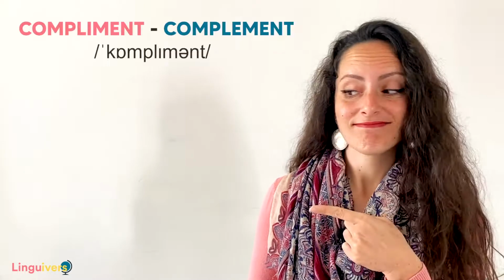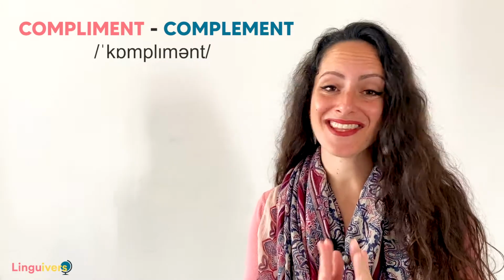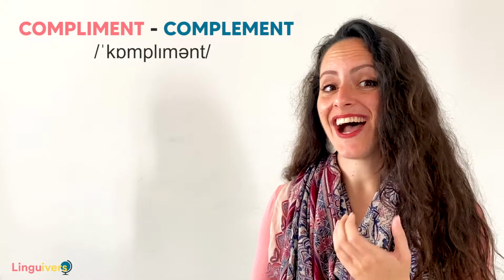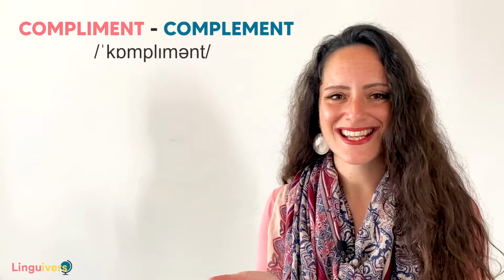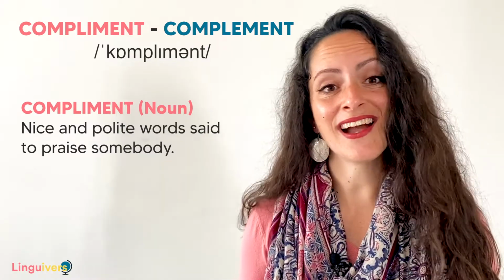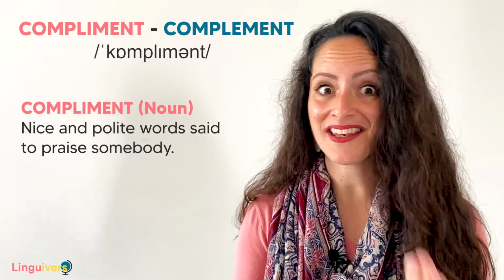And our last group of confusing words is compliment, complement. Yes, you heard correctly. Both of them have the same pronunciation, but the spelling is different. One takes the letter I and the other one takes the letter E. But how are they different? Compliment with I can be a noun, and it refers to the nice and polite words used to praise someone, to say something nice about someone.